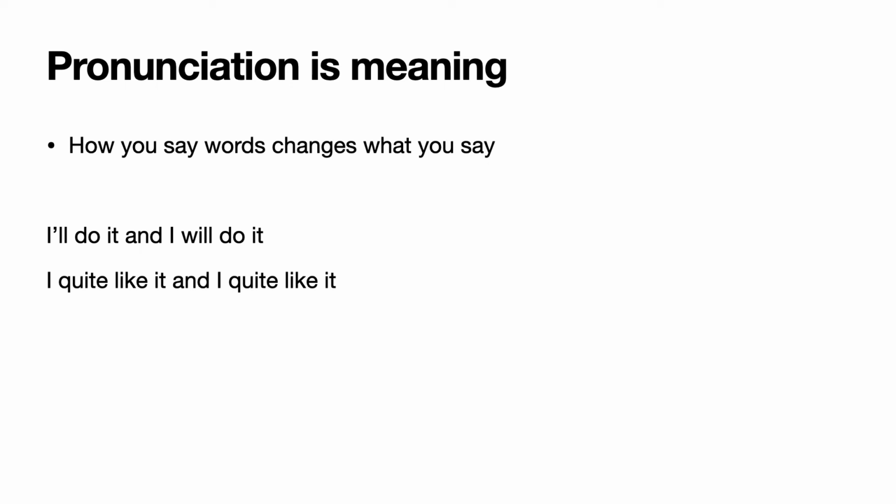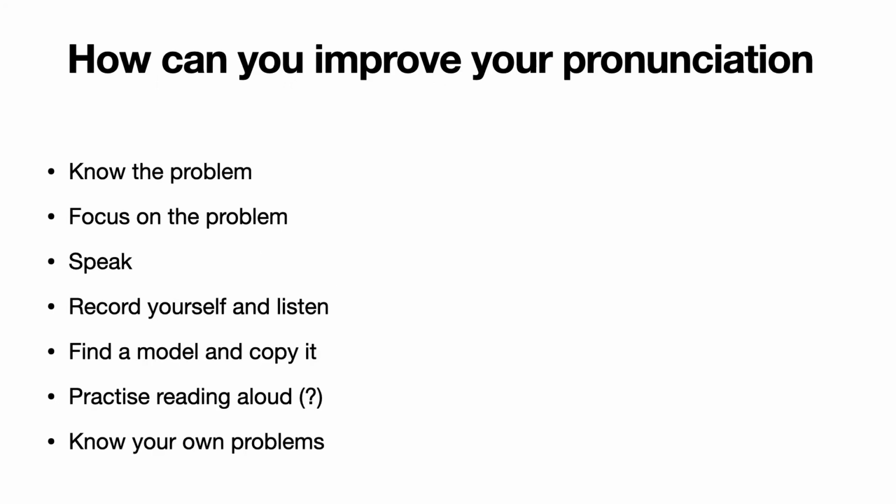And one quick way to improve your pronunciation is simply to play with language. Try and say different things by using your voice. Same words, different meaning. Now, final slide here. How can you improve your pronunciation? I should say, first of all, it's a slow and tricky process, which is one reason why it perhaps doesn't get focused on enough. It's one of the hardest things to change. But here are some very general ideas to help you along.